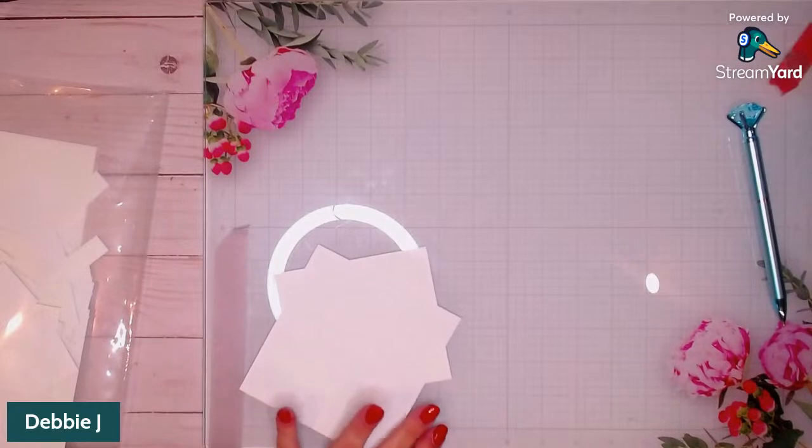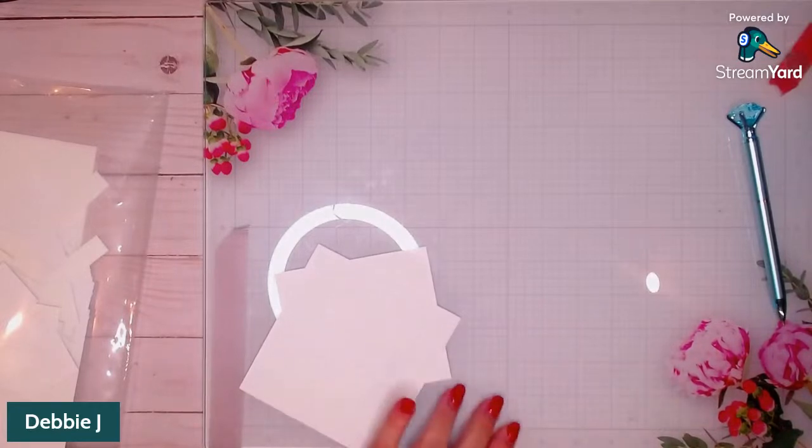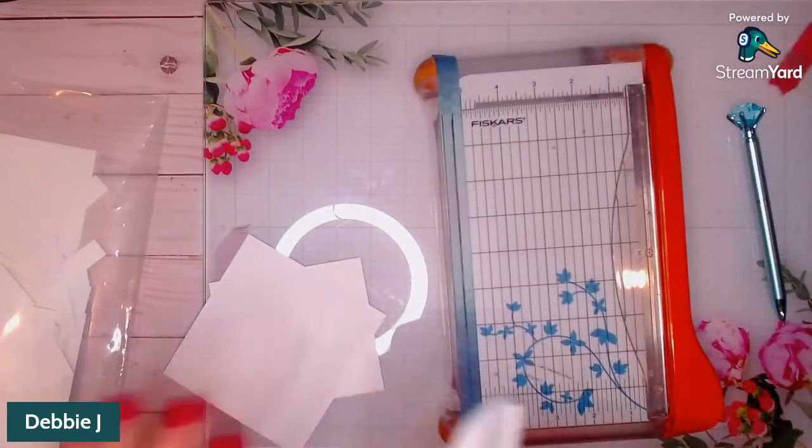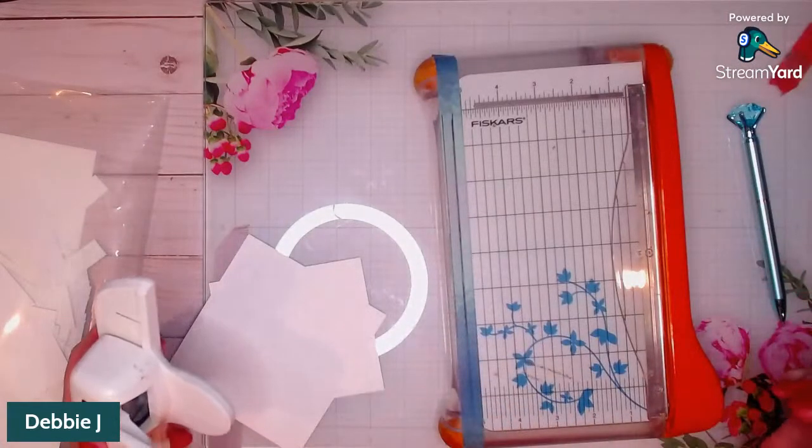And I've got a few different little things that I know that I want to use. And the reason I'm starting off with a 4x4 is because there are a few different ways.